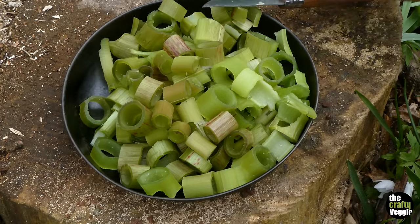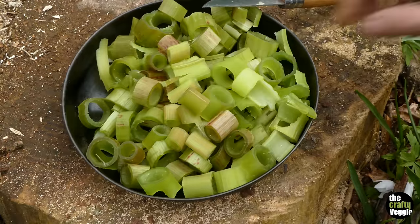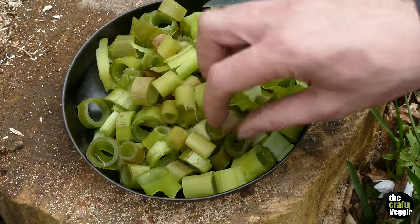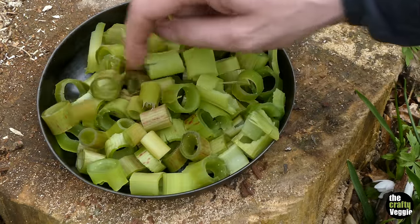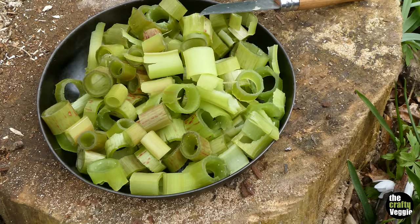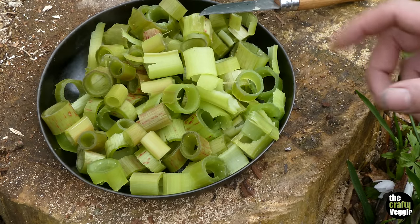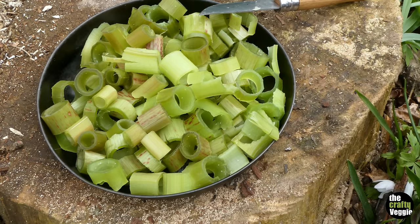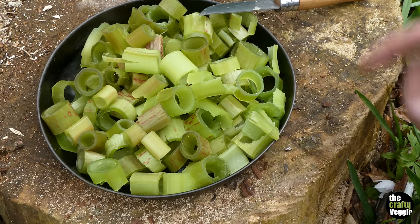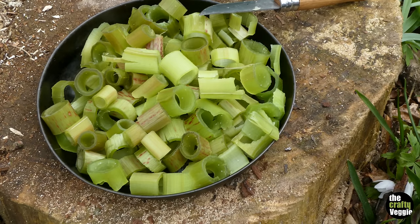All I've done with these is peeled all the fibres off and chopped them. I've never cooked these before, so I don't really know what I'm doing. But I'm going to put them in boiling water, some sugar, I've got some honey, and cook them till they're soft, till they're giving out some of the sugars. And treat it a bit like rhubarb. Hopefully that'll work.